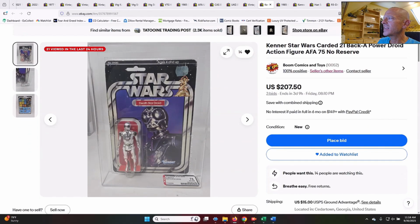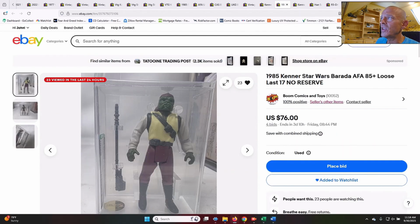Next up, this seller, Boom Comics and Toys. I've bought several items from this seller on Instagram. So it's a trusted seller. Very happy with my purchases. They've got a 75 grade 21 back A Death Star droid, punched example with the price sticker and a clear blister. That one's at auction. That one ends Friday evening, so just keep that in mind for when this video releases, as do his other items.